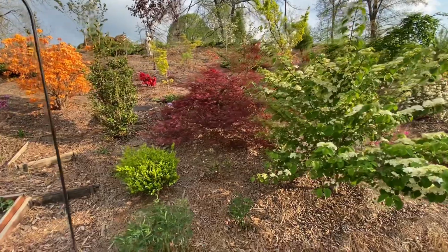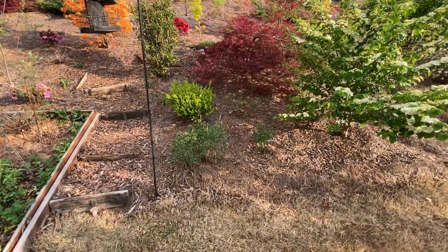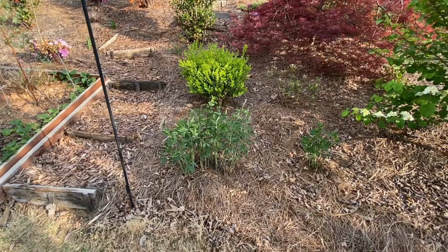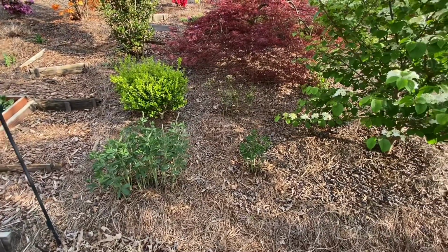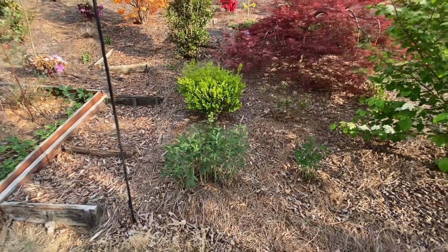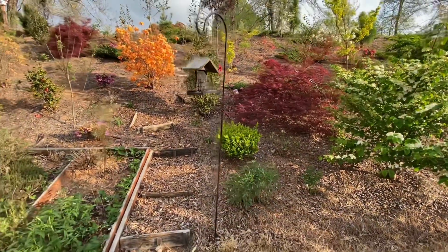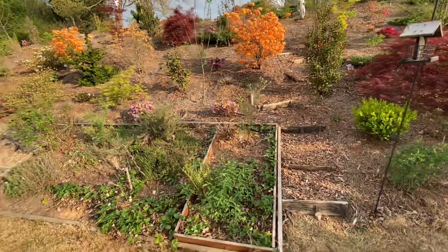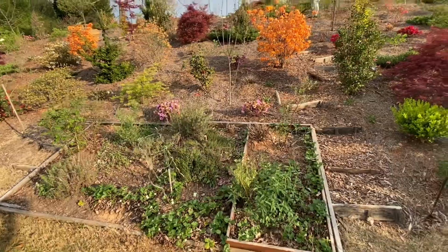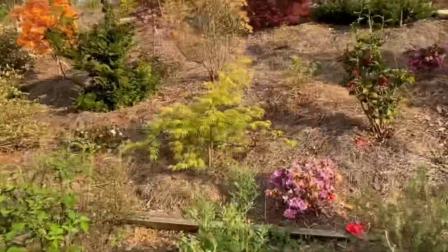Our crimson queen Japanese maple right there. And I removed some of my baptisia from the rose garden and put them here because they were getting too big in the rose garden and overpowering the roses, and I have to keep cutting them back. So right here they have free reign. They can get as big as they want, flower, do their thing, and they'll be good. Our small vegetable patch we have right here. Another Japanese maple, Viridis.